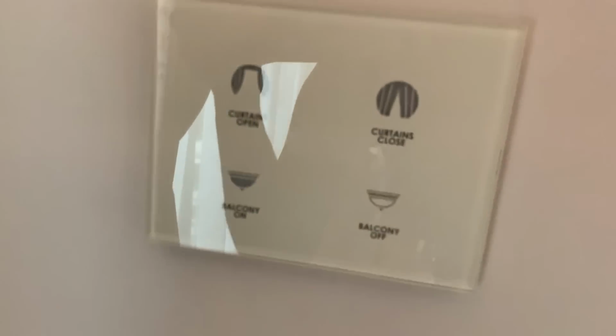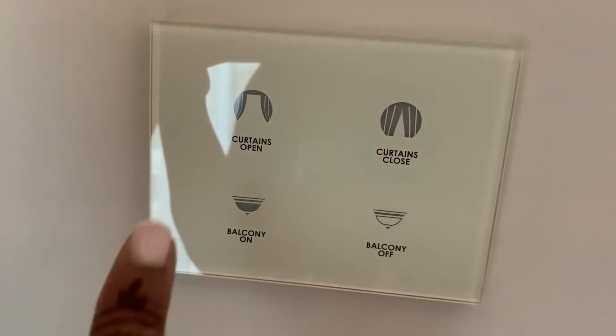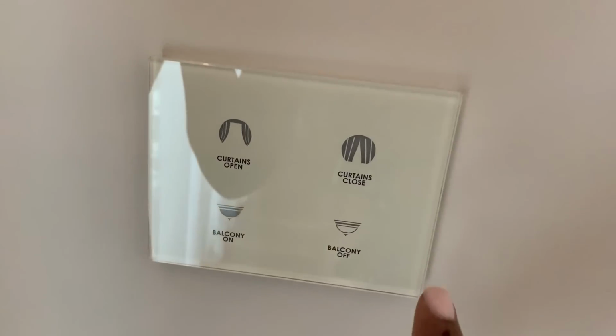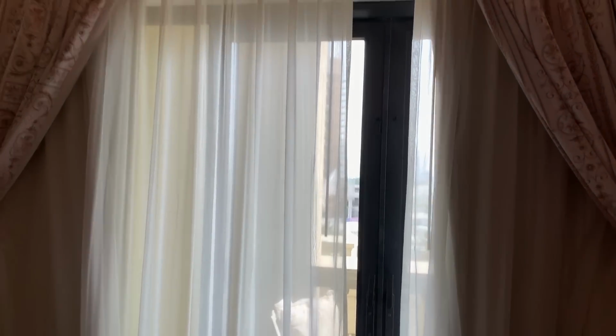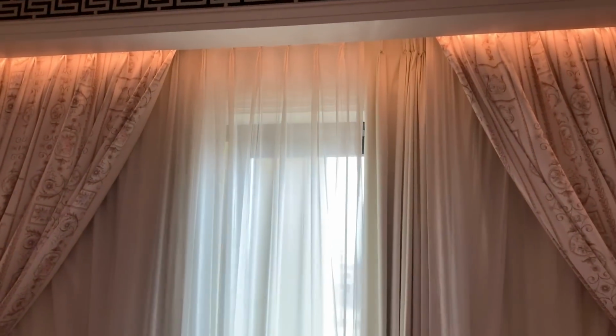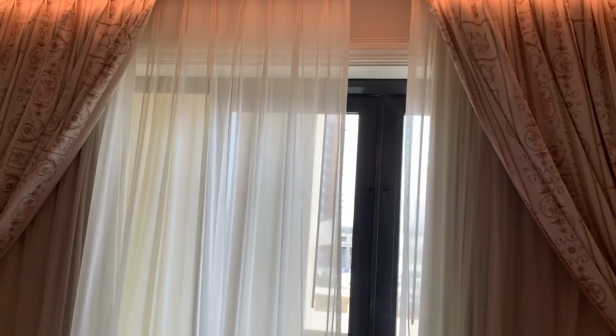Now over here we have our balcony and another remote control panel. This is where we can control our curtains. Let's see if you can see it. So you can open the curtains, close the curtains, turn the balcony light on or the balcony light off. Then we're just gonna open them back up.